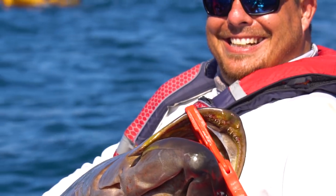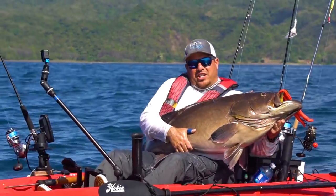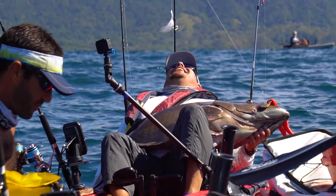Hold it over your head, Mike. Good fight? Yeah. On the vertical jig, bro. Vertical jig, single hook, got him. Dude, that fish, man. What a beast. Yeah, buddy. Welcome to Panama!